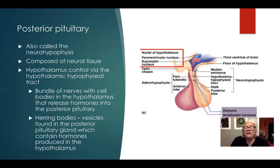So this hypothalamic hypophyseal tract is a bundle of nerves that have the cell bodies, and those cell bodies are going to contain the nucleus of the cell, most of the organelles, most of the cytoplasm. Those cell bodies are going to be located in the hypothalamus itself. And those cell bodies are going to release hormones that are going to travel down this tract, and these hormones are then going to be stored in the posterior lobe of the pituitary gland.